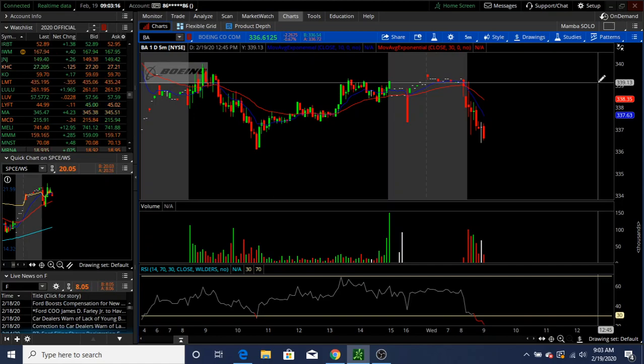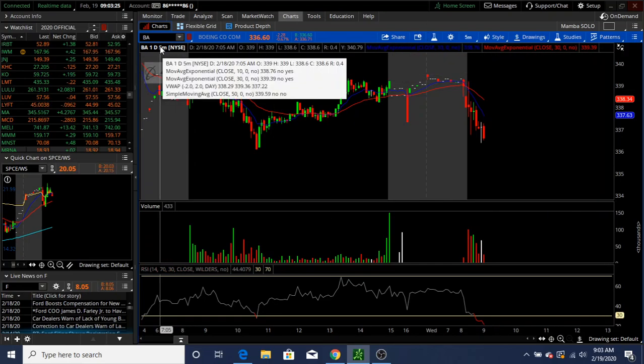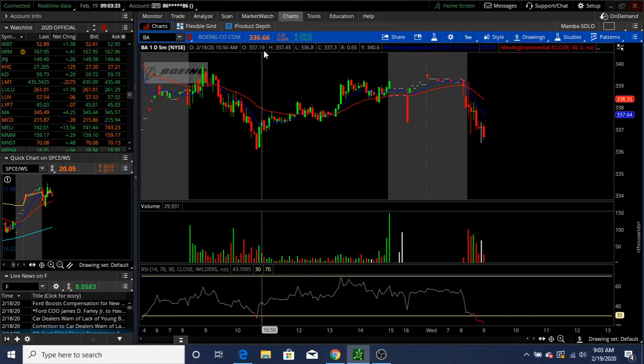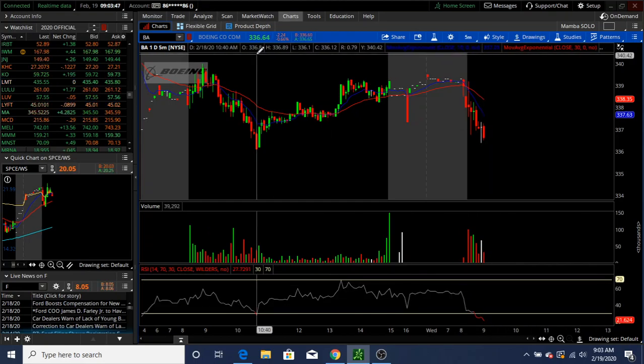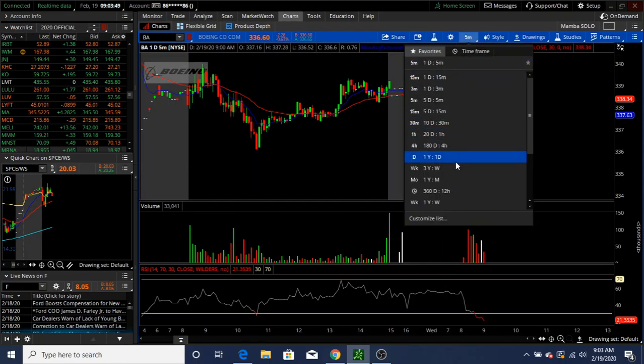My delta was 52. I like 60 or better, but they were a little pricey. But the IV, implied volatility, was actually in good range. It was at 28. Open interest 1137, and volume was 94. So I like to get 100 volume. I like to have between 40 and 80 delta. Now my RSI was a little low. It was kind of teetering on the 30 level, but at the higher time frames, it wasn't oversold.